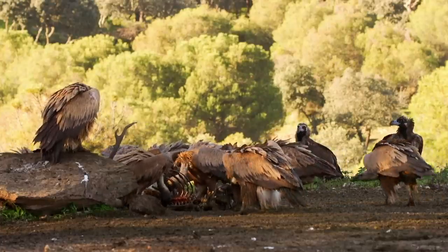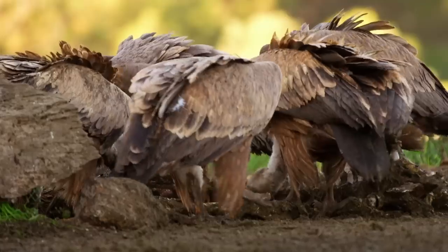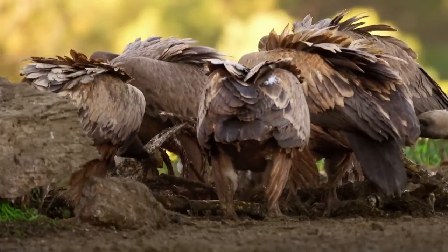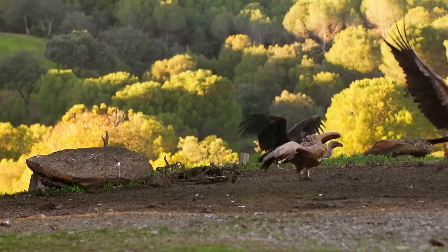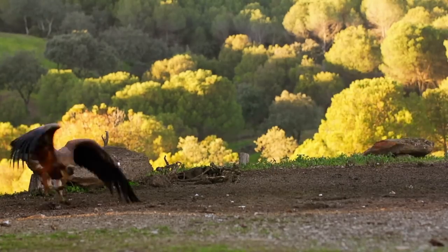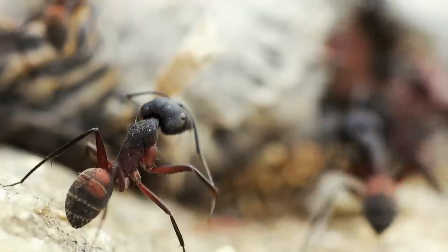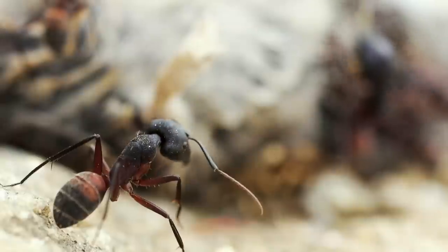In little more than 5 hours, 100 vultures have turned the deer carcass into a pile of bones. But vultures aren't the only ones who feed on dead animals. Many of the Sierra Morena's inhabitants don't think twice about making use of the easy proteins that a carcass offers. And among those animals are the ants.